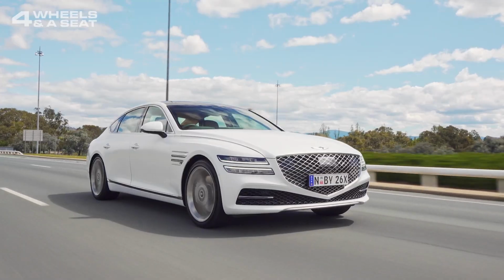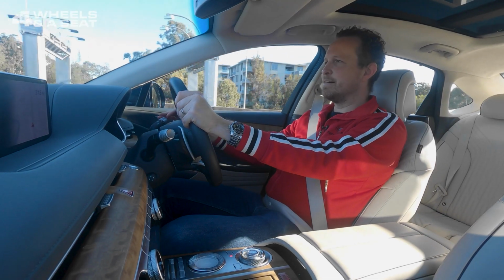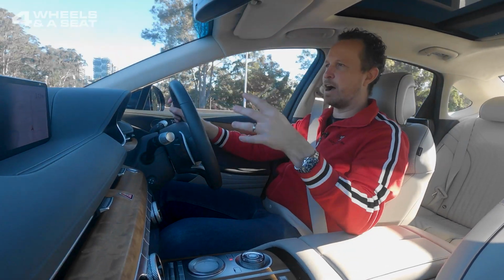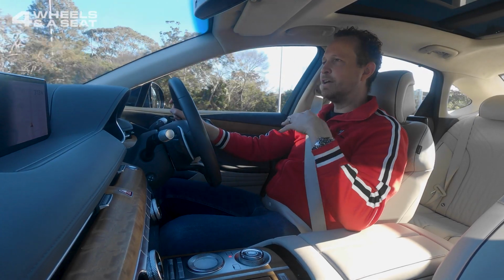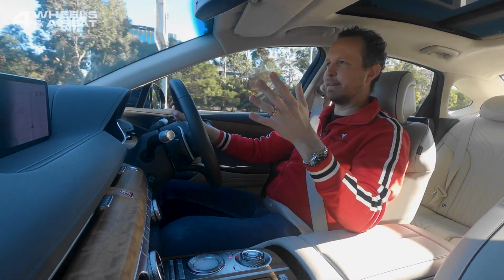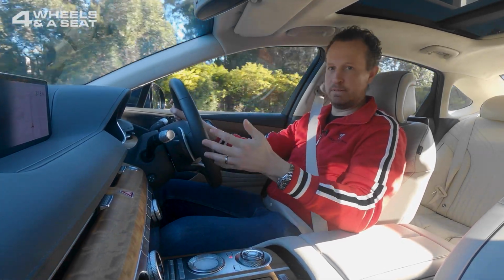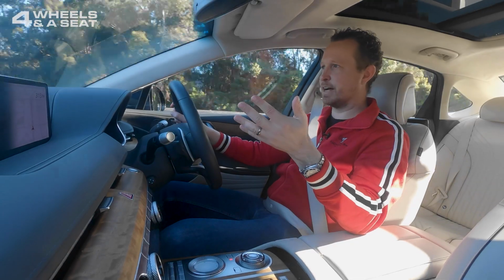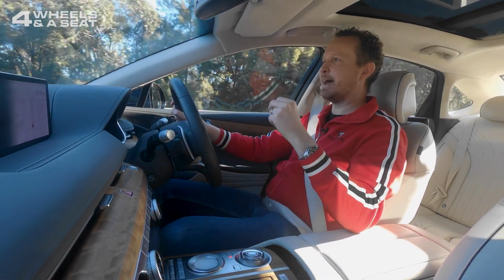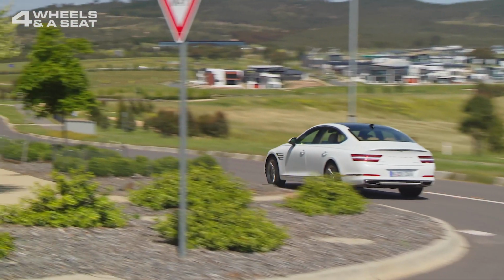Yep, that's 100. Rather than getting that sort of harsh kick in the guts like you get in a lot of performance cars, with this car being more aimed towards refinement and smoothness, you kind of just arrive at speed. It's like, oh, we're at 100. How did that happen so quickly? I didn't even feel it. But you got there in 5 seconds. So the performance is there, but they've managed to do it in such a way that you don't really even notice it.